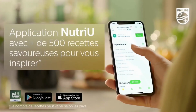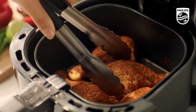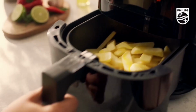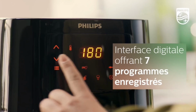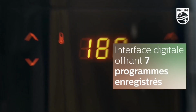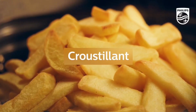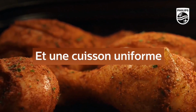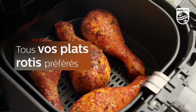In 3rd place, we have the Philips Essential Air Fryer, a high-capacity oil-free fryer known for its outstanding performance. With a spacious 4.1-liter bowl and a 0.8 kilogram basket, this electric fryer allows you to prepare a variety of dishes, from crispy fries to moist cakes, with remarkable ease. This large oil-free fryer offers a healthier solution for cooking, reducing up to 90% of fats in meals while preserving the authentic flavor of the food.